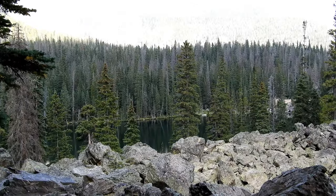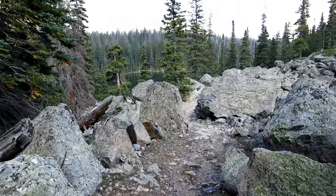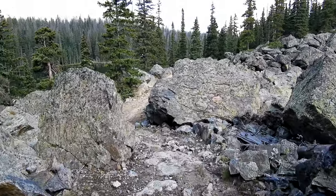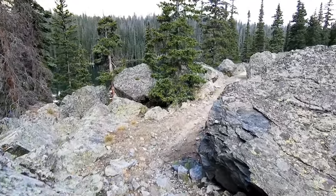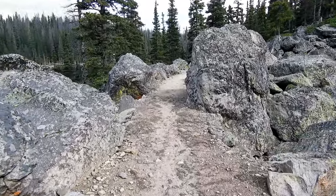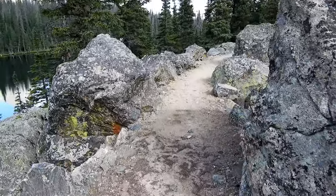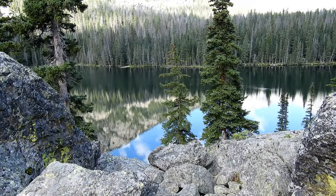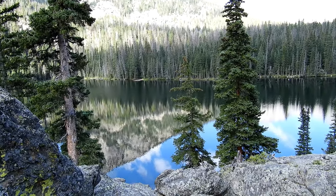About ready to drop in onto Fern Lake. So we're basically gonna have to make our way around, it looks like about half of Fern Lake, to get over to the other side where the little sandy beach area is, and that's where the trail connects. This trail is really cool back here on the far side of Fern Lake. And it's official, lake number 5, Fern Lake.